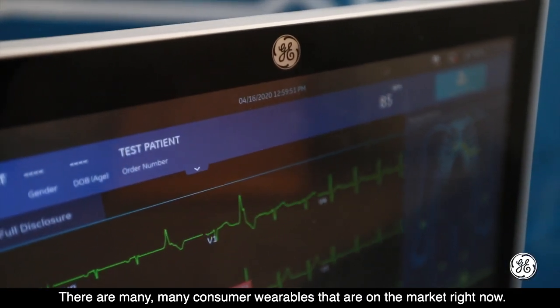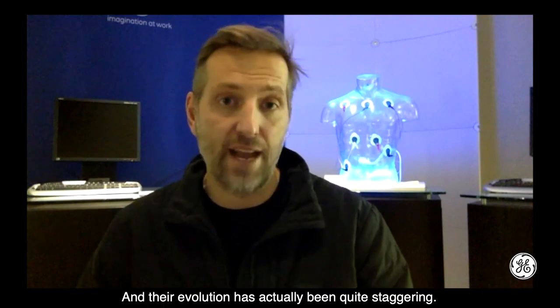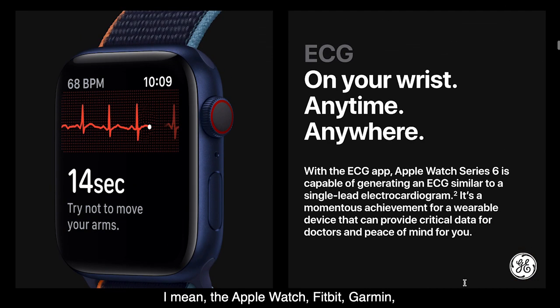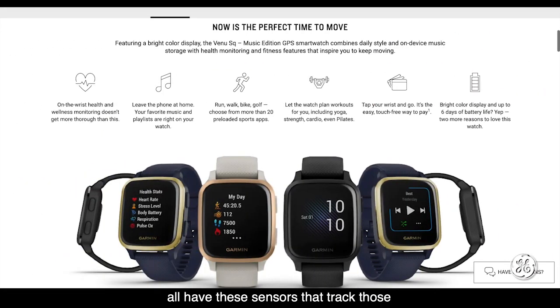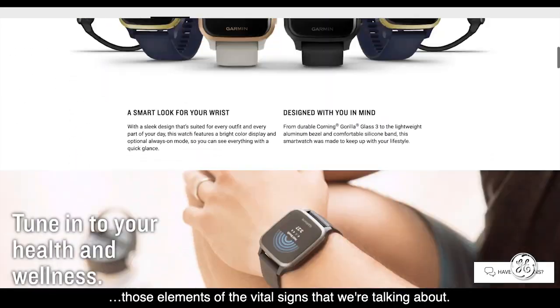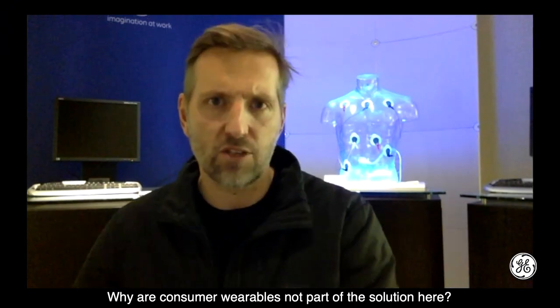There are many, many consumer wearables on the market right now, and their evolution has actually been quite staggering. I mean, the Apple Watch, Fitbit, Garmin, all have these sensors that track those elements of the vital signs that we're talking about. Why are consumer wearables not part of the solution here?